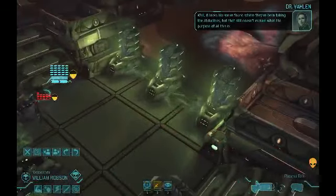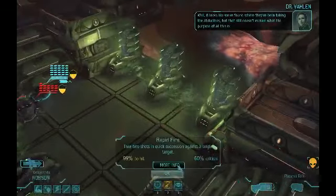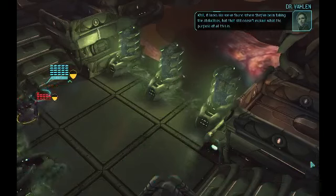Looks like we found where they've been taking the abductees, but that still doesn't explain what the purpose of all this is.